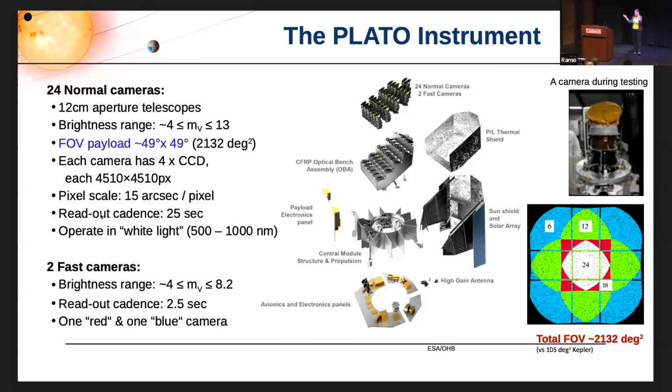So not every star in the field of view will be seen by all 24 cameras. The middle will be probed by all 24, and the sides will really only be probed by 6 cameras, but still you have quite a large field of view.